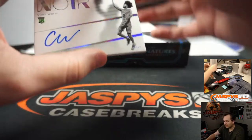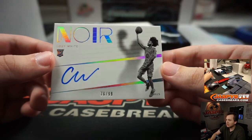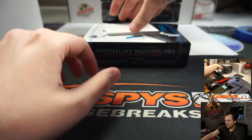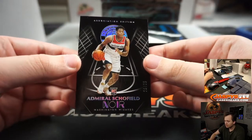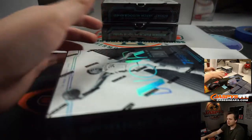We got Kobe White, auto to 99, very nice rookie. In the corner on the bottom right there, but nice clean design there. Chicago Bulls, Matt Stone, got them in a cello. And we got number 2 to 25, Admiral Schofield, Wizards. That's going out to Washington, Eric. All right, that was box one, on to box two.